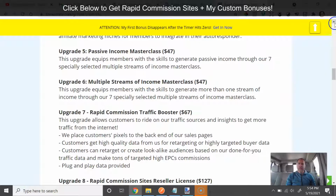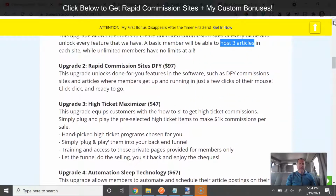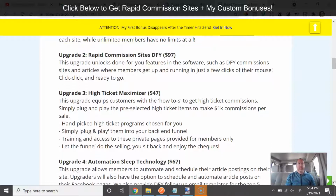Done for you. Now, I apologize, I'm on my laptop, and the mouse is a little funky here. So the done-for-you sites is where they'll go in and set everything up for you. Simple as that. If you don't want to set up the articles and choose which products to use and stuff like that, then they can do that for you. There's just a button inside the dashboard where you can click, done for you, and you just give them some info, and then they'll do it.